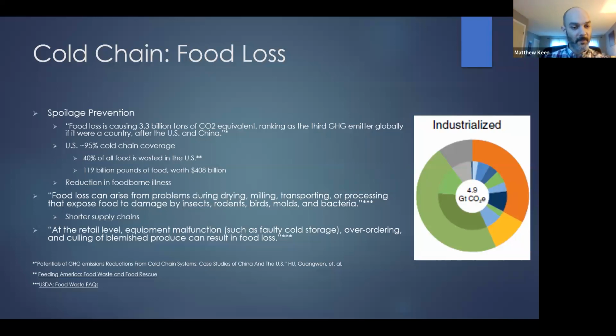Now, there's a study that I'll be referencing throughout this section. It's right here, it's called The Potentials of Greenhouse Gas Emissions Reductions from Cold Chain Systems. That study notes that the US has a 95% cold chain coverage rate for meat, milk, and aquatic products. Processed or fresh produce was not considered in the study. However, produce obviously helps to contribute to food waste. Now, this study also only looked at the macro food system, not individual areas.